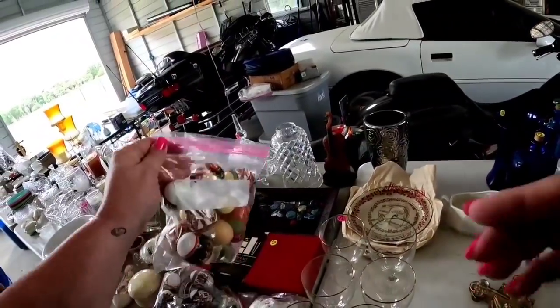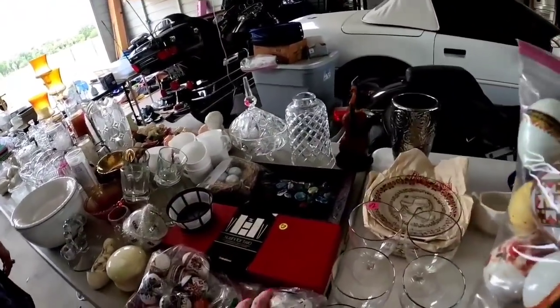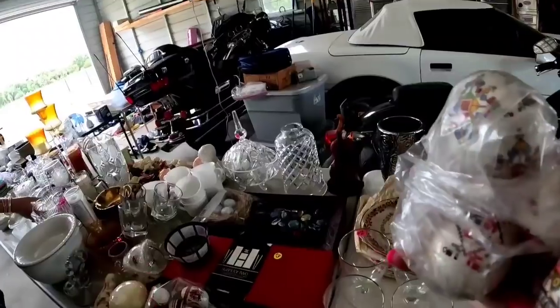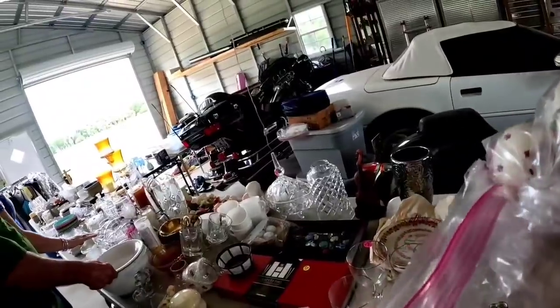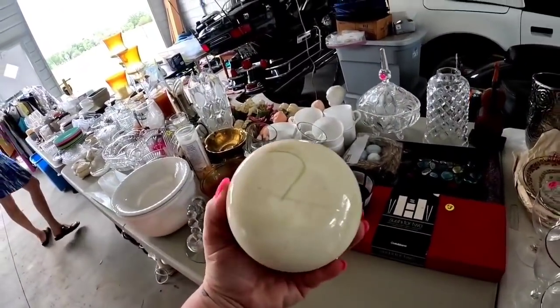And then this picture is actually Ukrainian pottery, and I did not get that, and I kind of regret it. And then I saw these eggs, and the comps are kind of all over the place, so I'm really going to have to look these up. I believe most of them are Ukrainian, and it looks like some of them can sell for $15 to $20 a piece, which is absolutely insane. I think I paid $1 per bag.